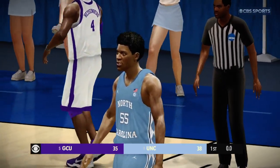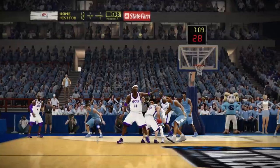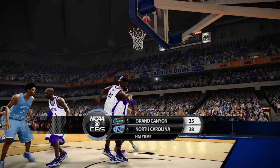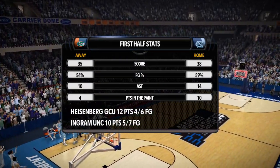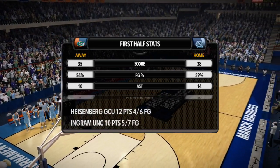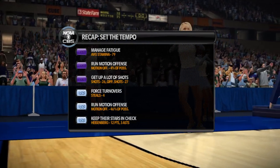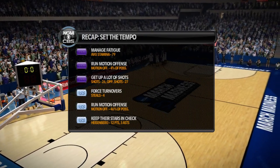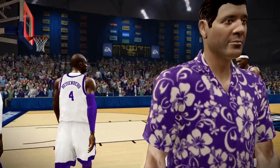So at the break, UNC leads 38-35. They had the lead at one point, extended up to 10. But the Lopes are storming back in the 4-5 matchup. Who wants to face Tennessee in the Sweet 16? Eisenberg is our points leader. The motion offense not working. We got to get that going.